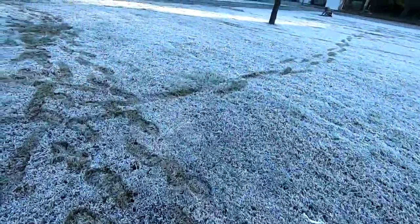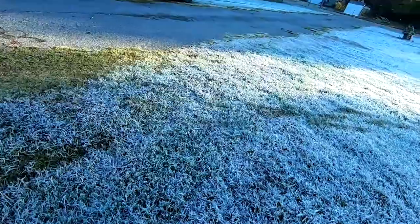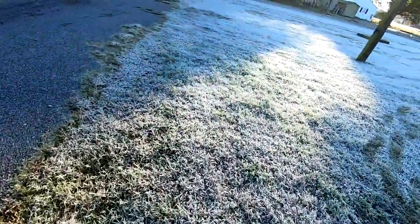Well, I just found a lovely pull tab. Let's see what David's rounding up over here.